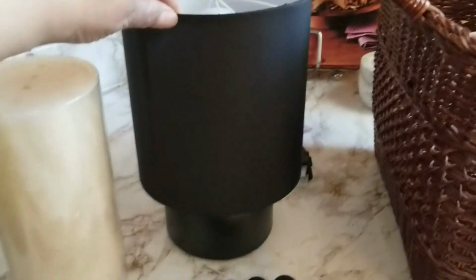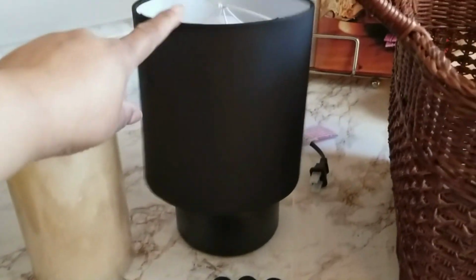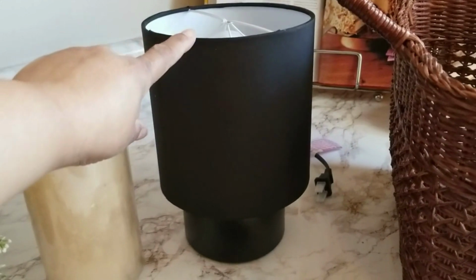And then next up is this cute little tabletop lamp. And that was $1.99 as well. So I'm thinking of maybe putting him in the kitchen.